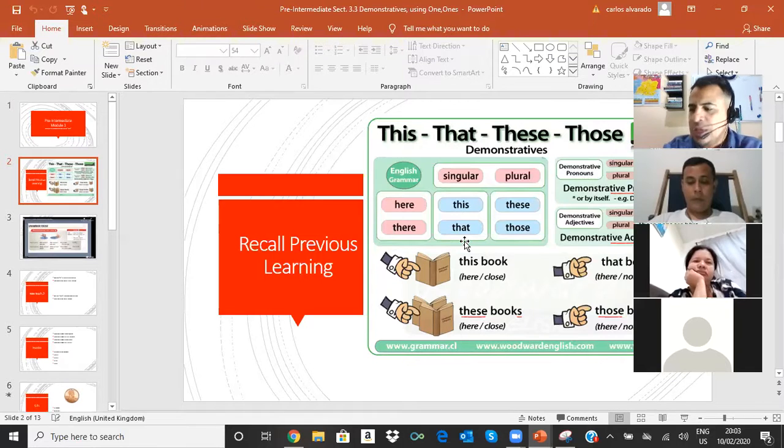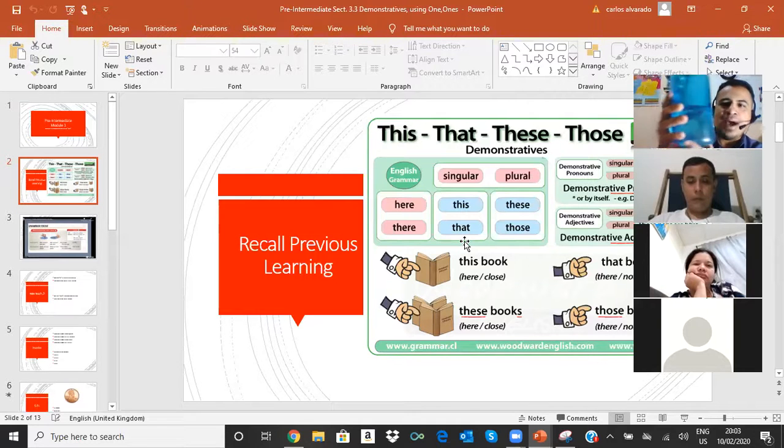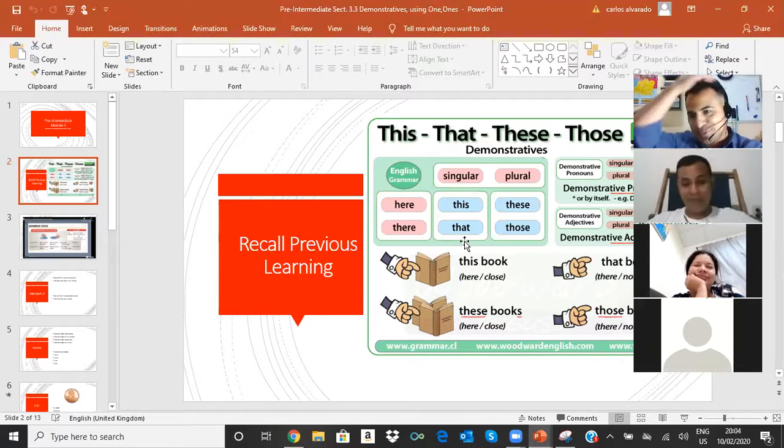So, let's practice, let's see. Maybe you can see, this is my water bottle. It's big. This is my water bottle. Y si la pongo en la mesa, that is my water bottle, okay? Manny, I want you to do an example like that.